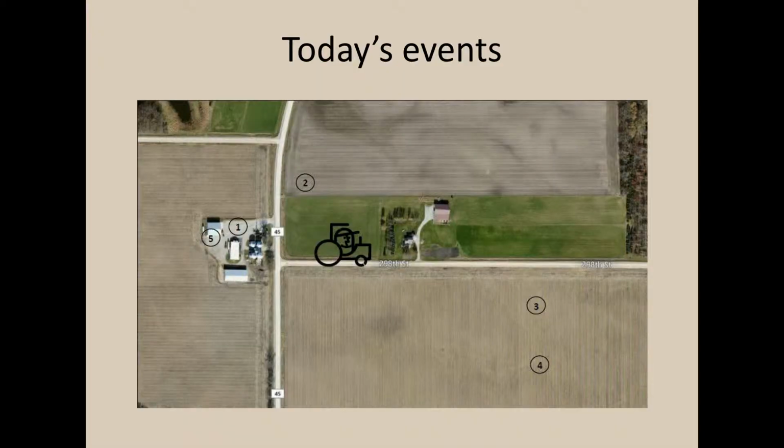So, today's events. You each have a handout in your folder. That's the one handout out of many that you'll get today. Numbers 1 through 5 are different stations that we have available today. You can choose which ones to go to if you are limited on time, which you're not because you're here right away. We start each station every half an hour so that we can get everyone through.